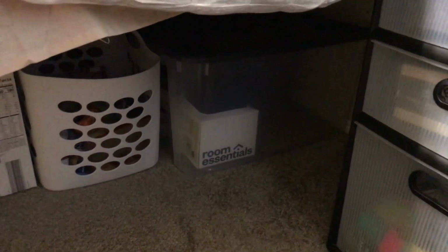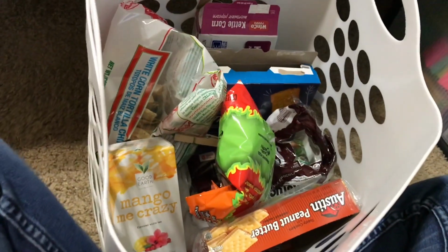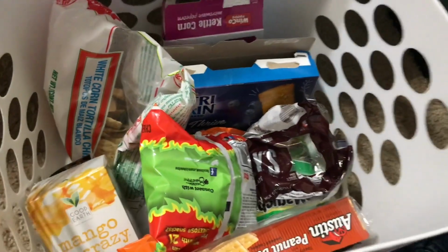Underneath my bed, I have a lot of things. So in this tub right here, I just have extra furniture stuff. And then in this basket, I have some snacks because there's not really enough room in our pantry, so we all kind of keep our own snacks in our own rooms. And then beyond that, it's just a bunch of miscellaneous things like extra sheets and stuff, and some reusable shopping bags, as well as some plastic bags for my bathroom trash.